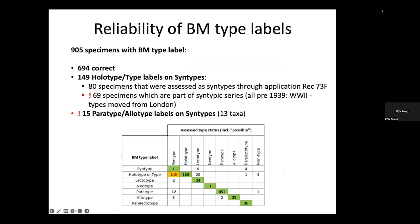So are these labels reliable? Out of 905, 694 were correct. So the type status on the label is the same as the type status as assessed in the project, which I must say is a lot better than I thought it was going to be. I'm not going to go into all the other ones because, as I said, it's preliminary data, but just to highlight what seems to be the main issues.